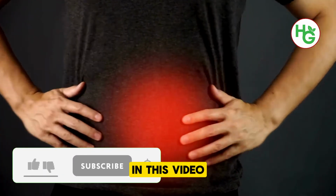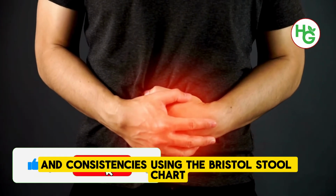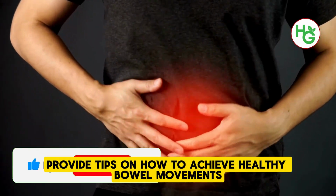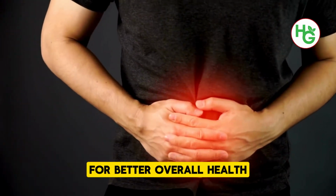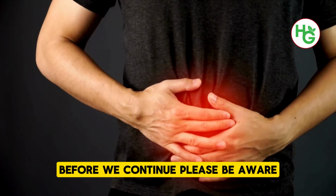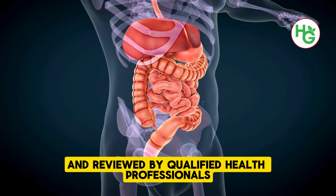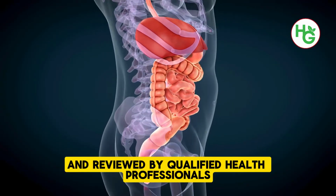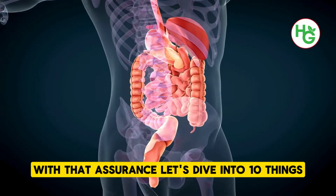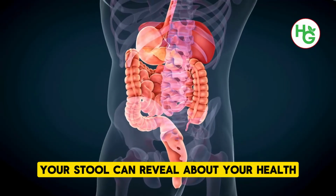In this video, we'll decode the meanings behind various stool colors and consistencies using the Bristol stool chart. I'll also provide tips on how to achieve healthy bowel movements for better overall health. Before we continue, please be aware that the information in this video is unbiased, fact-checked, and reviewed by qualified health professionals. With that assurance, let's dive into 10 things your stool can reveal about your health.